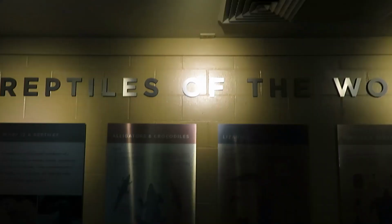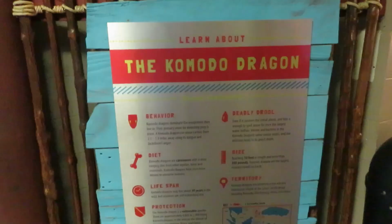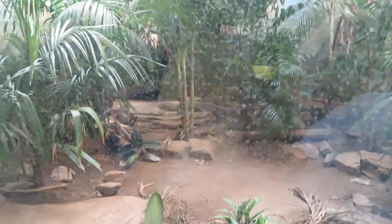Some of the reptiles of the world. First up, we got Komodo Cove. Alright, we got Komodo dragon. Alright, where is the Komodo dragon? He's resting on that rock. The big Komodo dragon.